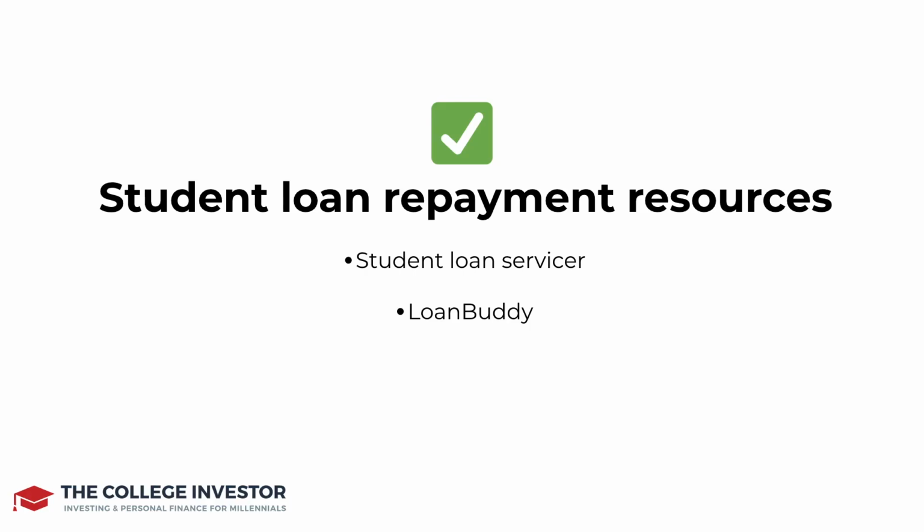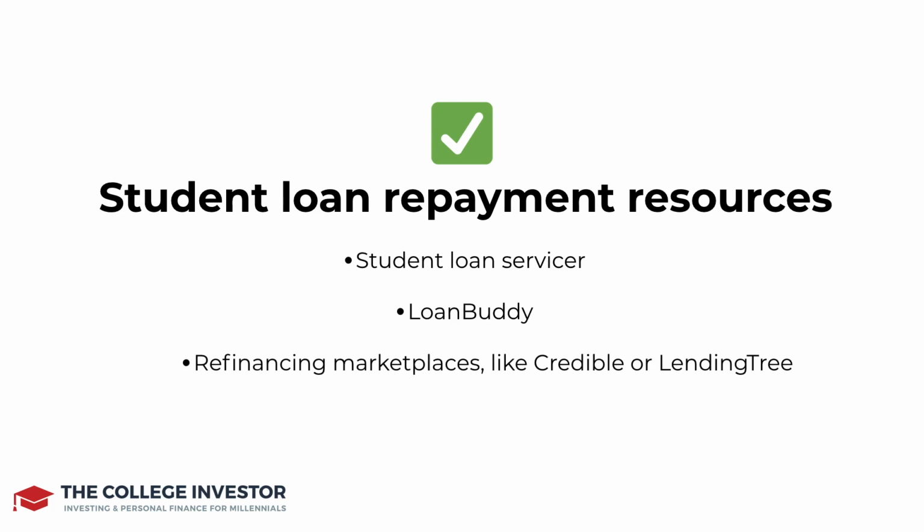Lastly, you'll also want to check out refinancing marketplaces. Look into companies like Credible or LendingTree. Keep in mind when you refinance your loan that you could end up extending the life of the loan, which means you'd pay overall more in interest, but you'd have a predictable monthly payment.